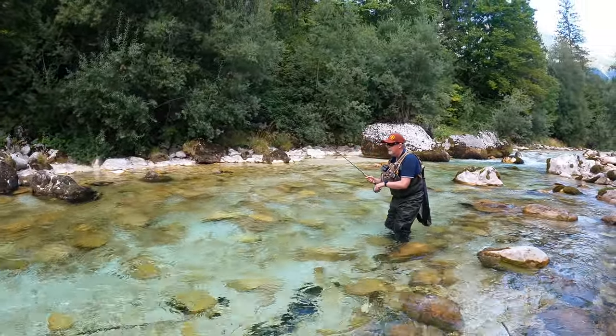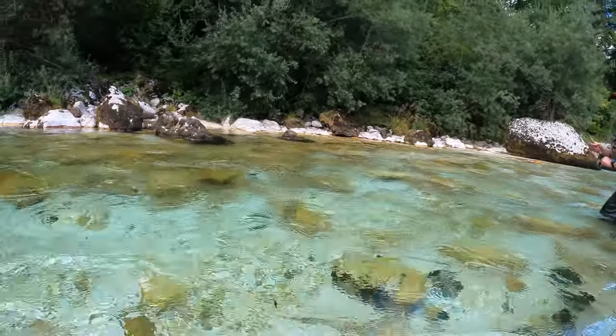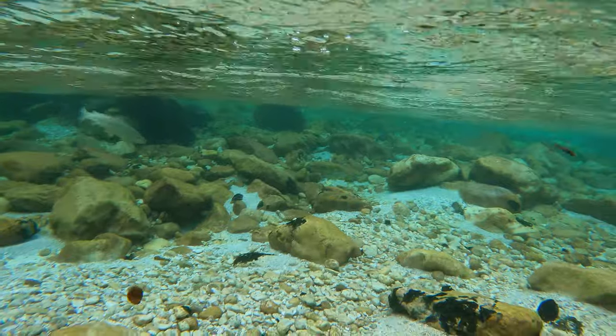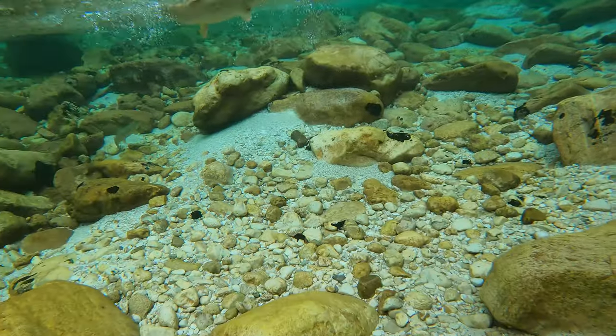Towards the end of the day, we'd spotted a marble trout on the far side of the stream. It was soon bullied out of its lie by an even bigger marble trout. After some perseverance, we got the fish to take the fly.